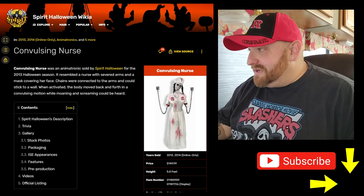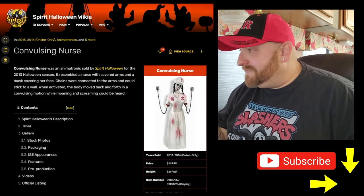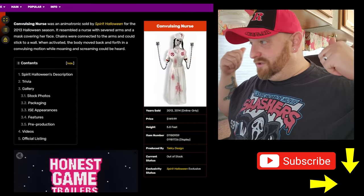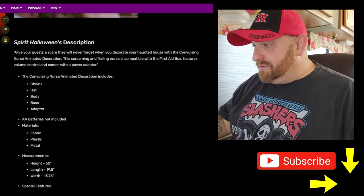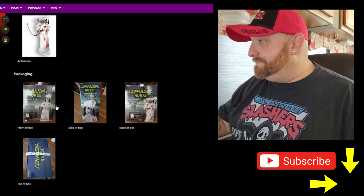Okay. So it looks like originally she was $150. She's 5.8 feet tall, hangs on the wall. So it's probably just like the upper torso. And then it looks like these chains stick to the wall behind her. She has no arms. And the rest is probably just an empty dress there hanging. So let's roll down here. And here's some pictures. Let's look at the box.